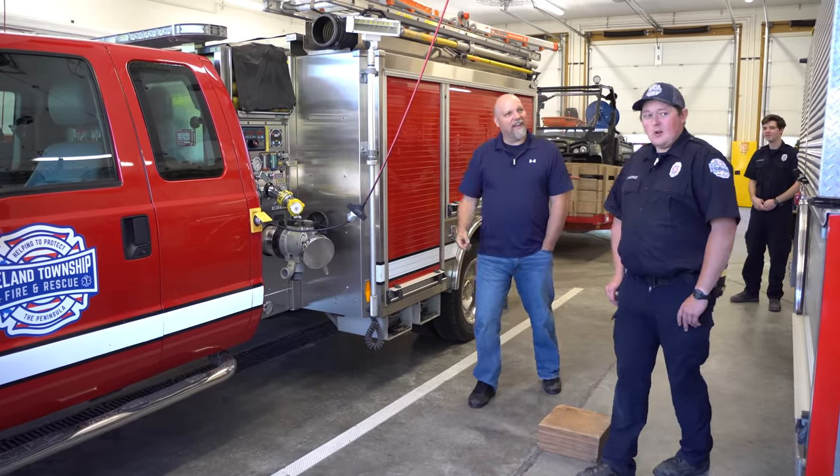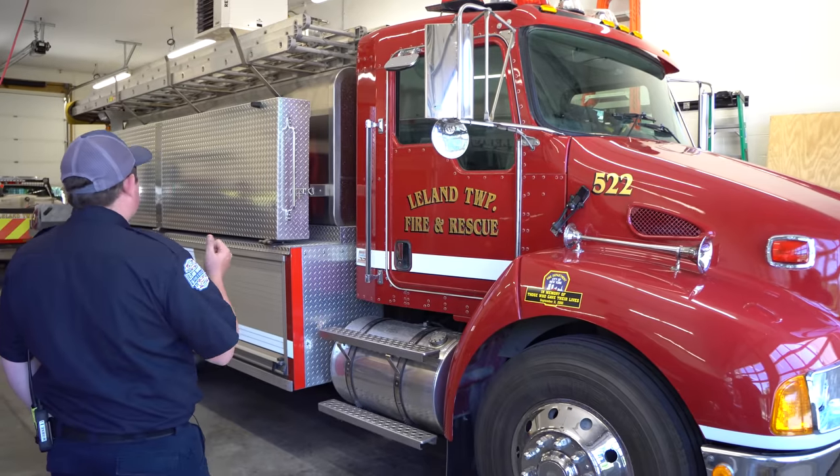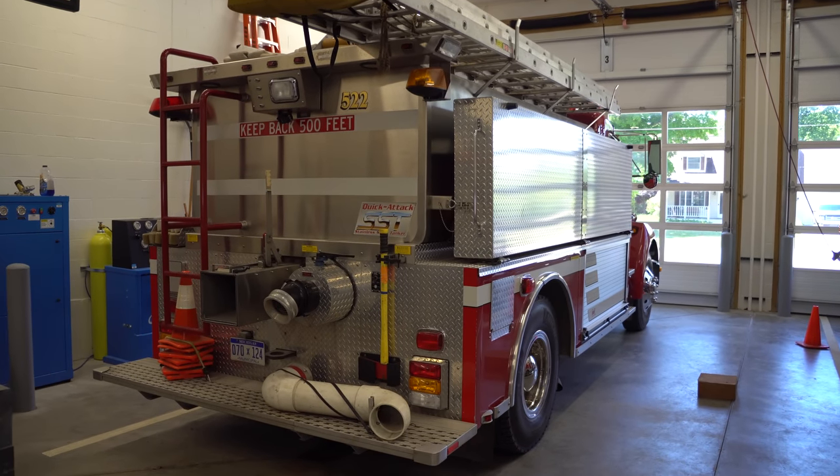This looks like a twin. Over here is the twin: same year, same model, same pump, same tank, same everything. Everything on this truck is identical to the other one. And again, that's because you guys don't have hydrants. You have that one we talked about? We have the one behind the school. That's all we have.